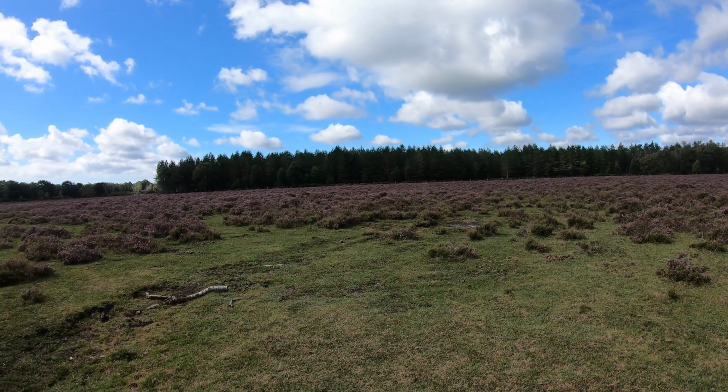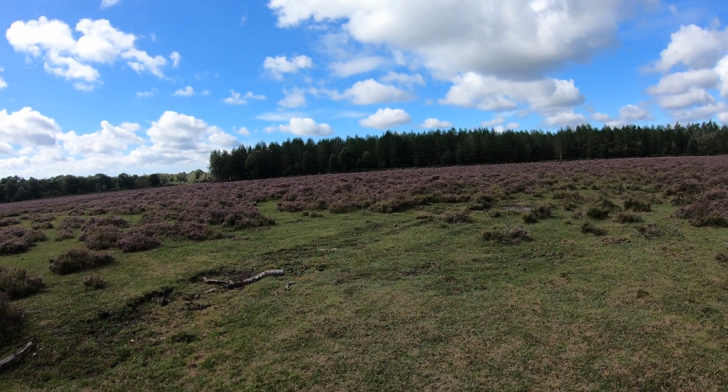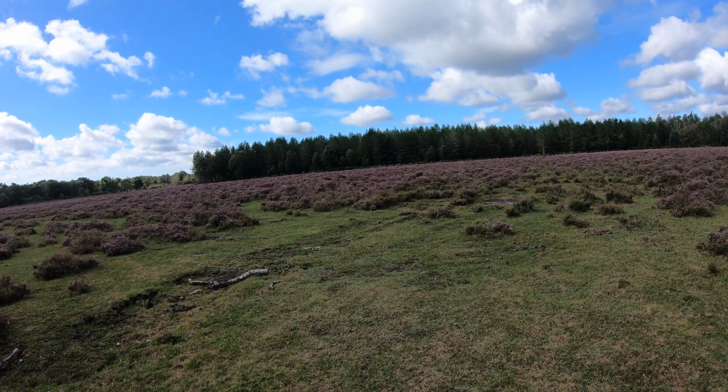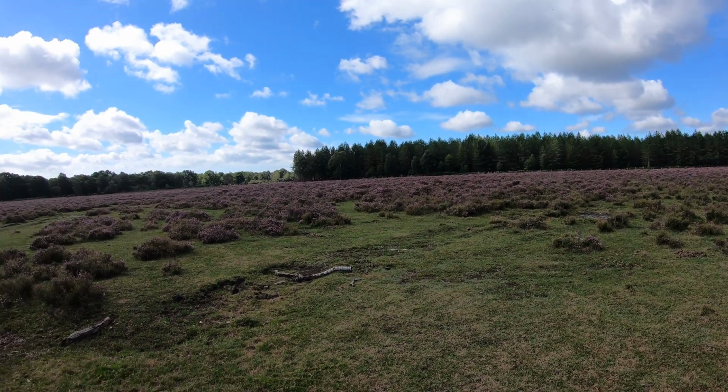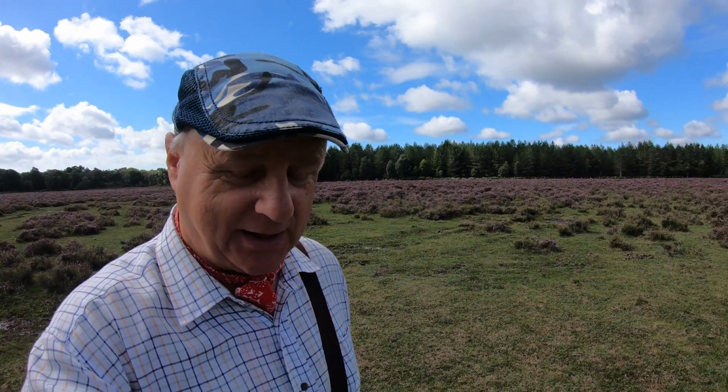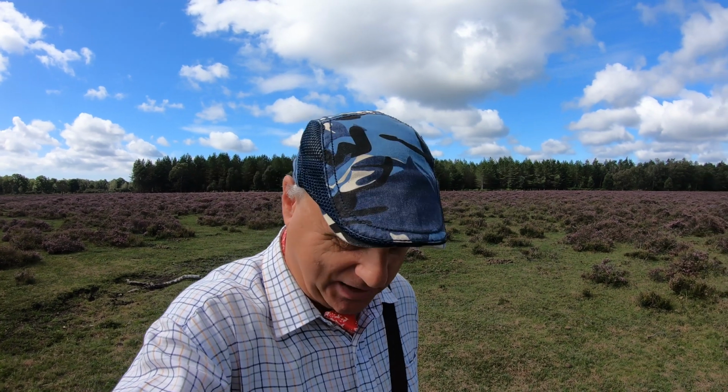Completely covered in purple. Isn't that beautiful? Now, we've been here before, I'm just trying to remember when. January, February time I think it was, when we did the Brockenhurst Knoll walk. And where I'm standing now, we were under about a foot of water. It was freezing cold that day. I'd like to say it's a lot warmer today.